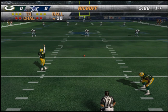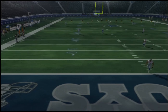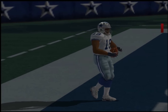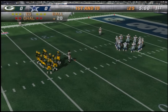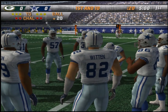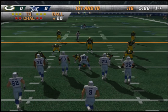Number 16, in to kick this one off. Good distance. This one is fielded by Austin. The Cowboys will start this drive from the 20-yard line. Ball on their own 20. At the 20-yard line. First and 10.